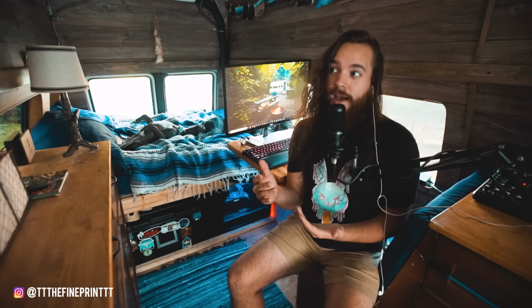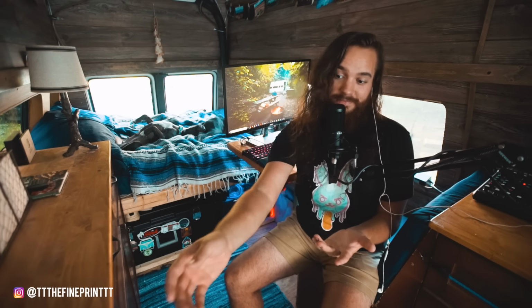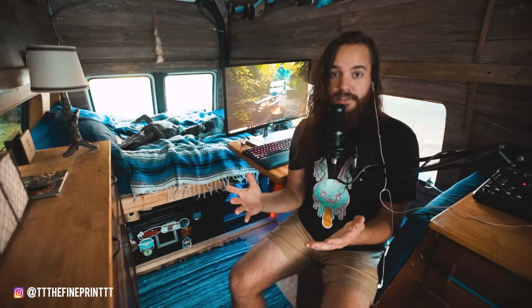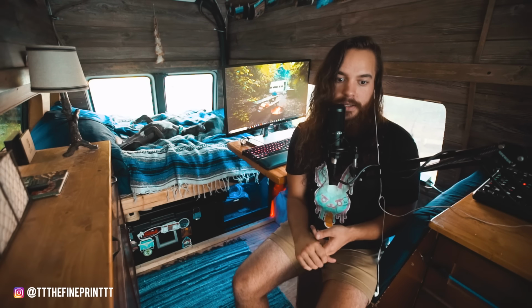Now, how do I get internet in the van? Unfortunately, I don't really have a super good answer for this. When I'm on the road, honestly, I just use my phone hotspot. Now, it's not the best, but it does work. When I was on the road, I played World of Warcraft, a little bit of RuneScape, and it worked fine. You know, it's a little spotty, so I definitely wouldn't play ranked games, competitive games, or anything that's time sensitive. It's just not that reliable, but it does work if you're playing something casual like World of Warcraft and you're not raiding or anything. It's doable.